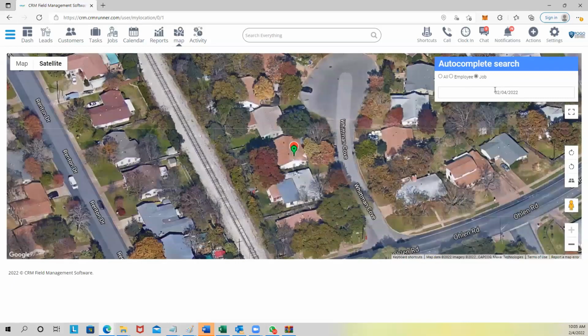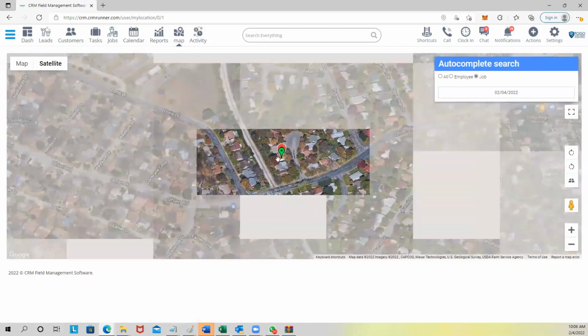So I can see in that day I have one green pinpoint, and I can change the day, of course. Somebody is already assigned, but like you said, if I don't assign, what happens? This pinpoint will be red. And what does that help you with?